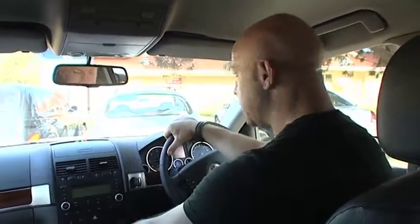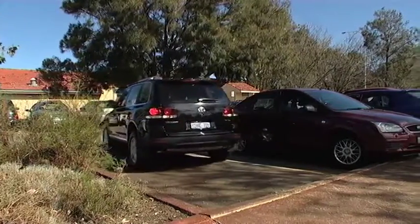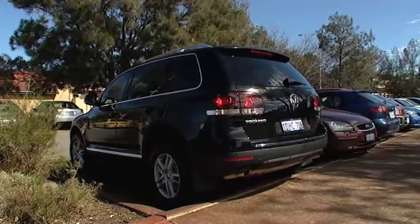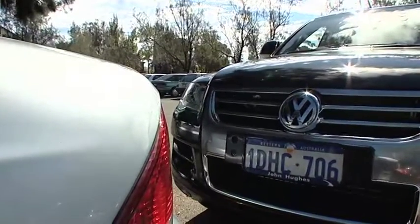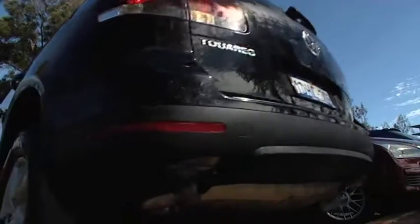The great thing about SUVs is they offer you a higher driver positioning. However, when it comes to parking them, higher driver positioning is not always a good thing. But the great thing about Volkswagen is they have got a forward and rear park assist, which makes parking them simple and easy.